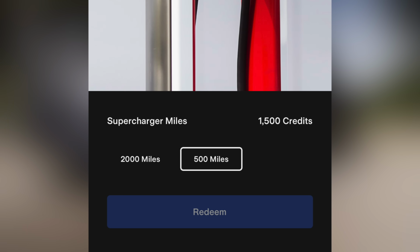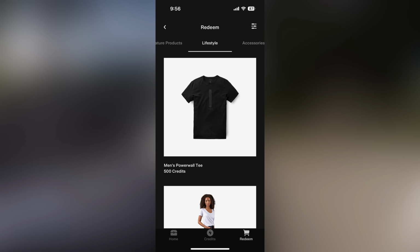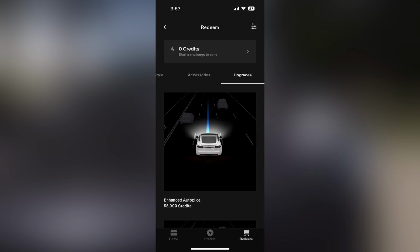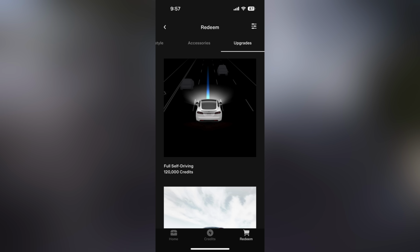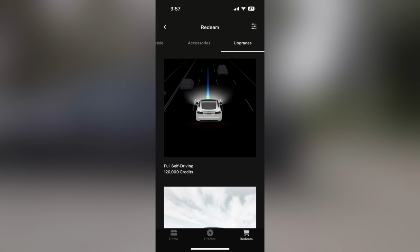1,500 credits will get you 500 miles of supercharging. Still a great incentive. Then they have a new Cybertruck raffle for 500 credits. They have tons of products available to buy with credits from their online shop as well. And then vehicle upgrades. Enhanced Autopilot is 55,000 credits and FSD is 120,000 credits, among other things. That sounds like an insane amount of credits, but that package is $15,000.